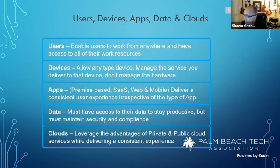If you look at what we're doing, I'm just keeping an eye on time here. If you look at what we're doing, we're really providing access across, from a security perspective, we're enabling our users to work from anywhere and from any device across multiple apps, and being able to deliver those, access the data. And then we're probably leveraging clouds as well, from a SaaS, web, and mobile perspective.